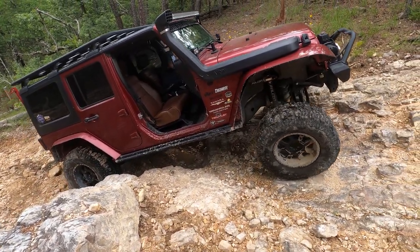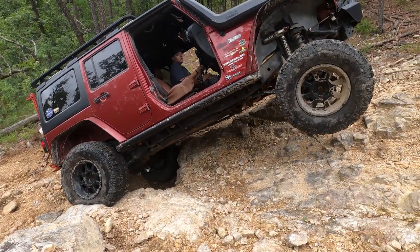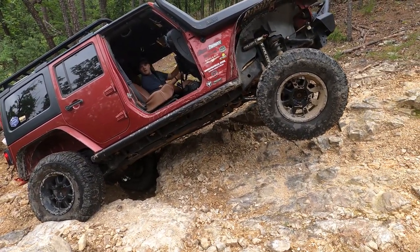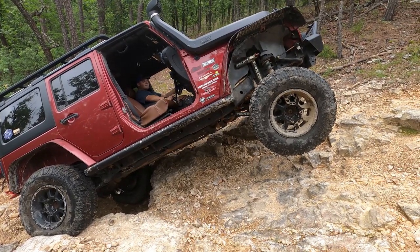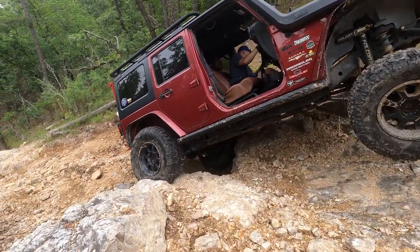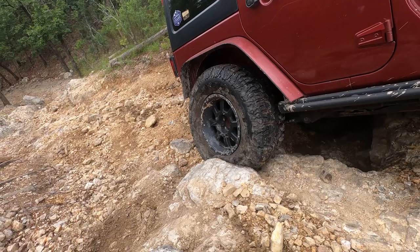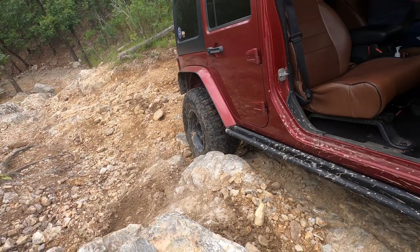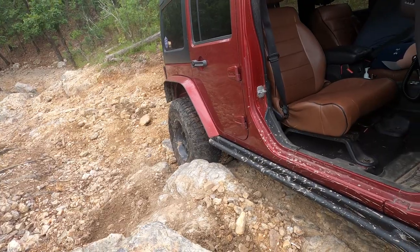Come back passenger just a little bit. Whoa, whoa! Flex! I think you're way past flex here, bud. Your back tire looks cool. Go ahead and back up and stay more driver. Do it again.